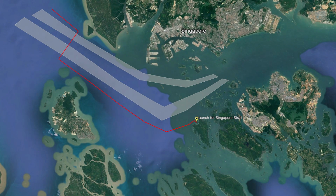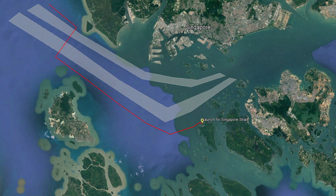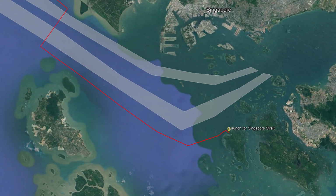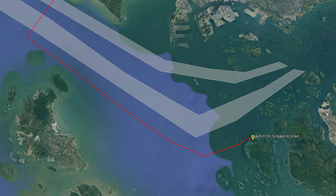We got this one from Ollie on Windara, who recommended this and recommended that actually we go under the shipping channel, stay on the Indonesian side and go all the way up the west side of the shipping lane before crossing over. But before that, we have these legs to do.